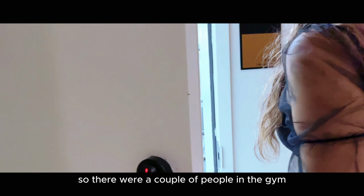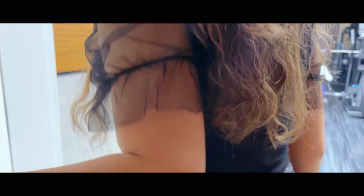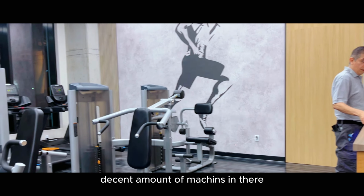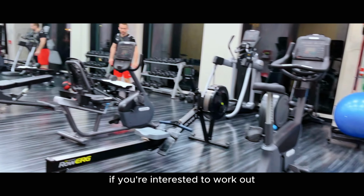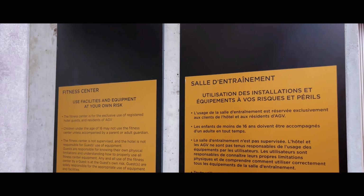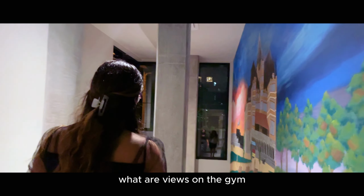So there were a couple of people in the gym. So this was kind of awkward, but it was a decent size, with a decent amount of machinery in there if you're interested to work out. What are your views on the gym?